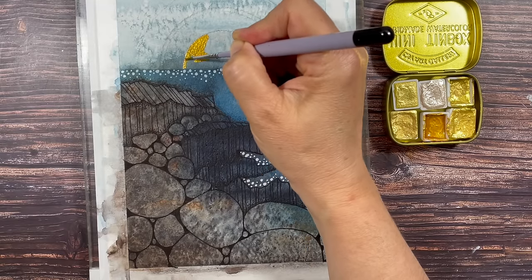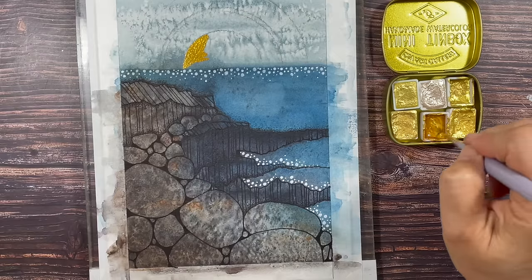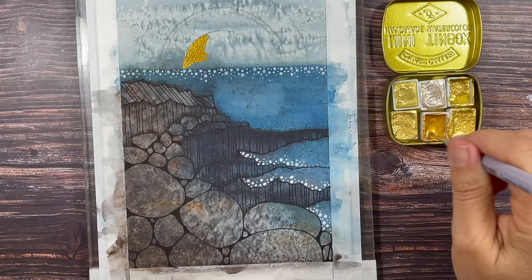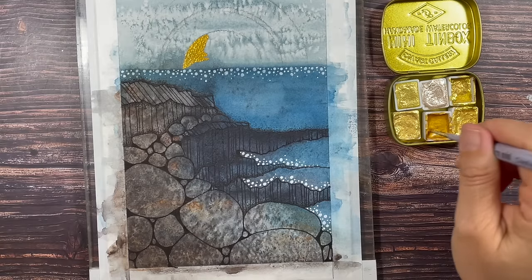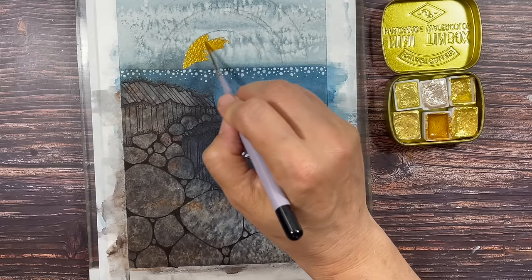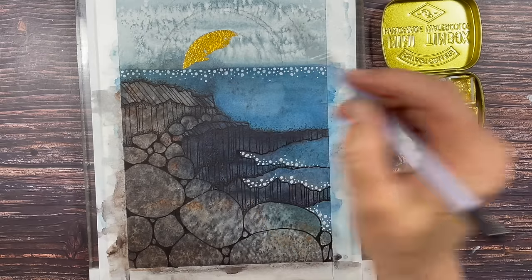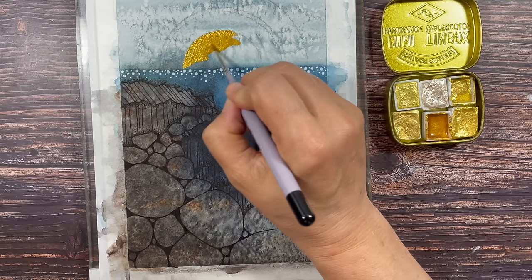I wasn't sure at first if I should maybe go with my usual 24-karat Merk gold because I love it so much. But there are other beautiful golds in this palette, and it's good for me to give them a try or give them a chance every once in a while. And I think, again, that this is the perfect gold for this painting. So I'm going to add it here, and I'll also make sure to spread a little bit more of that gold love over the rest of my painting to keep it all cohesive.